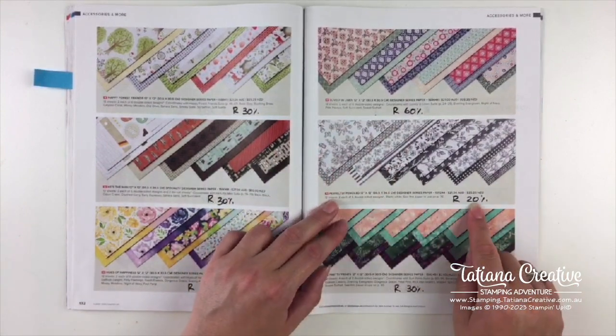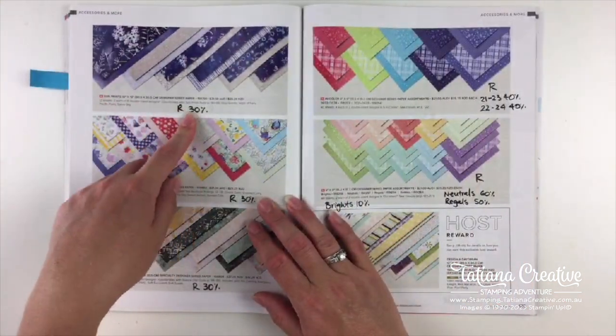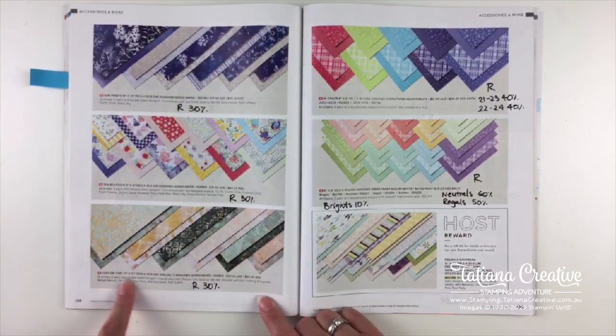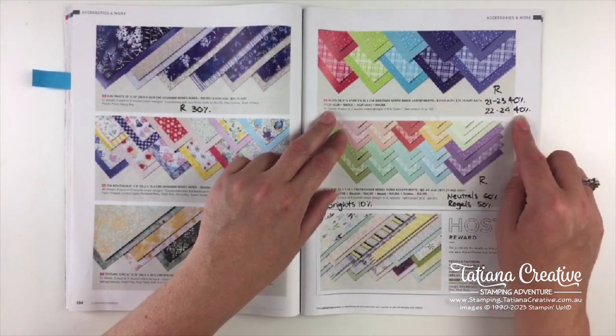Perfectly Penciled will be 20% off. Pretty Prince will be 30% off. Sun Prince will be 30% off. Tea Bouquet will be 30% off. Textured Chic, 30% off. The two in-color packs will be both 40% off.